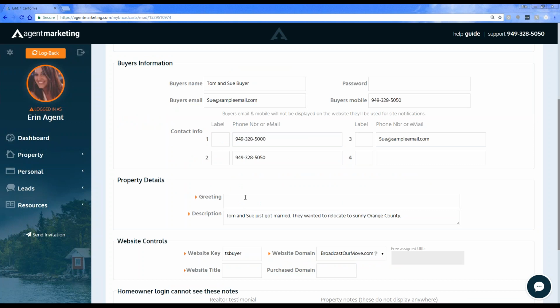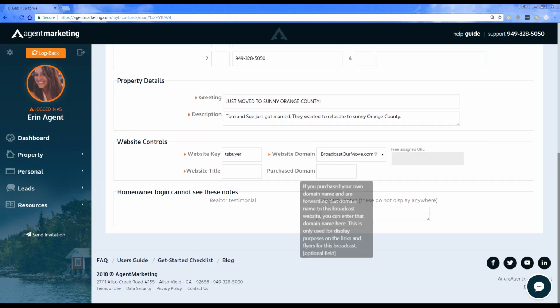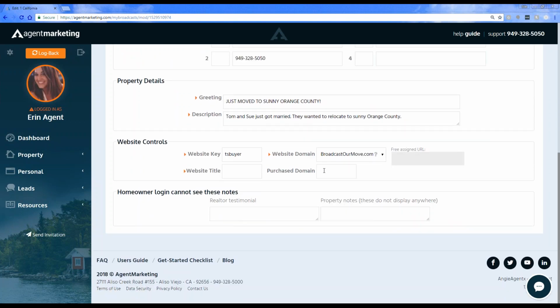So you can create a little greeting. So we could do like just moved to sunny Orange County. So you could do like a cool little intro greeting here. And then if you have a domain name that you want to do, you could choose to do the domain option too. So if you want to purchase a domain name, you can do that as well.